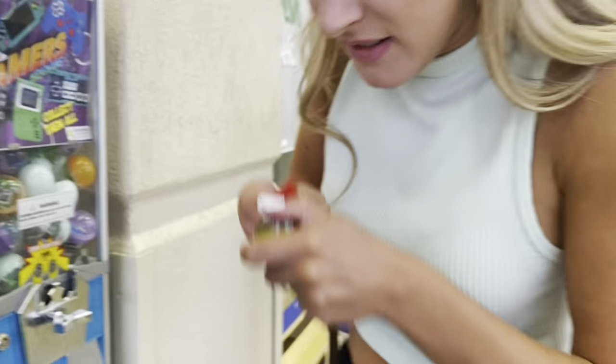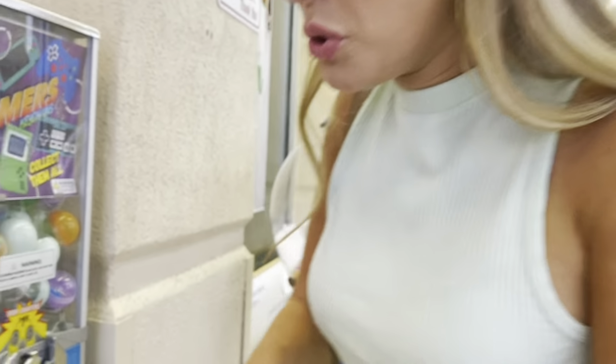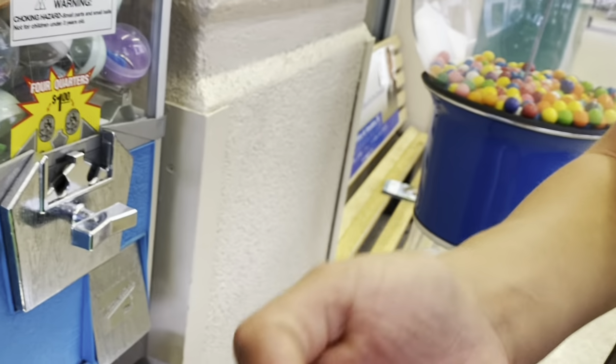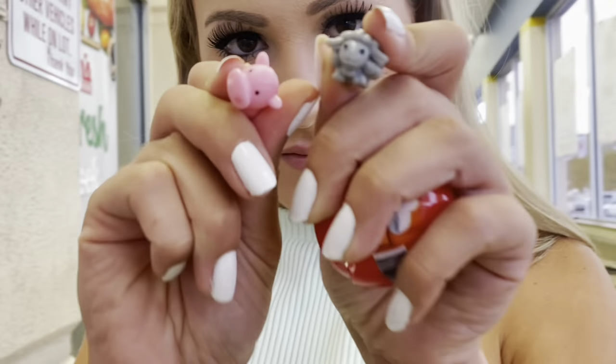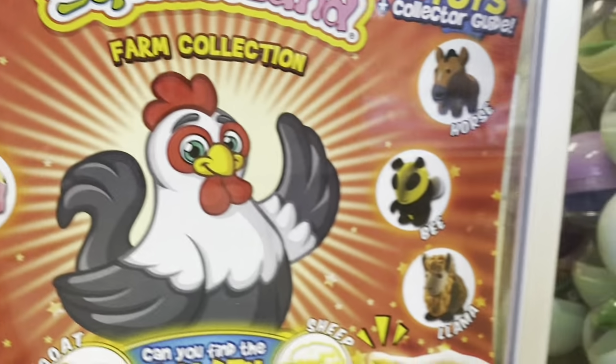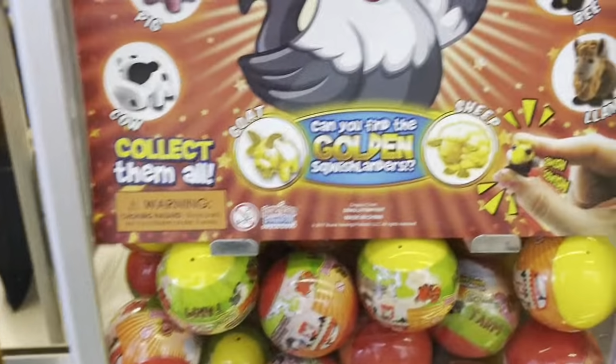Ooh, yeah. What? It's just two little ones? I thought they were big. They used to have jumbos. It was a pig and a llama. It's a pink cow. And a sheep. That's a pig. Oh, that is a cow. Oh, yeah, it does say two toys. I thought they were jumbos, so never mind. That's kind of fun. I want to do another one. It's worth it because that means each one's technically 50 cents.